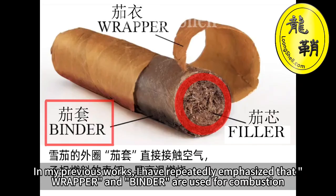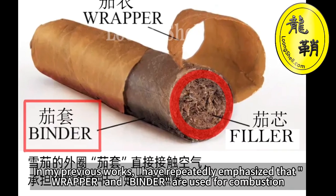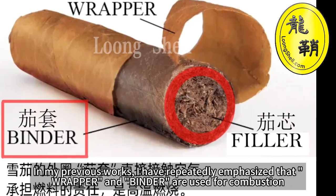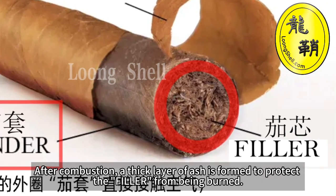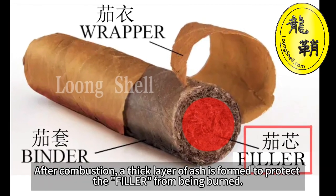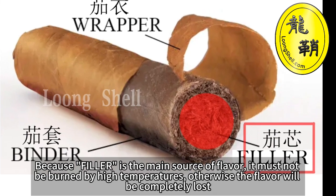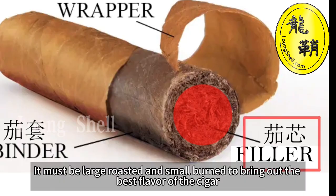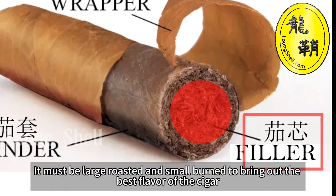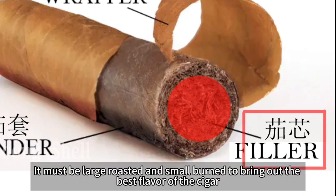In my previous works, I have repeatedly emphasized that wrapper and binder are used for combustion. After combustion, a thick layer of ash is formed to protect the filler from being burned. Because filler is the main source of flavor, it must not be burned by high temperatures, otherwise the flavor will be completely lost. It must be largely roasted and little burned to bring out the best flavor of the cigar.